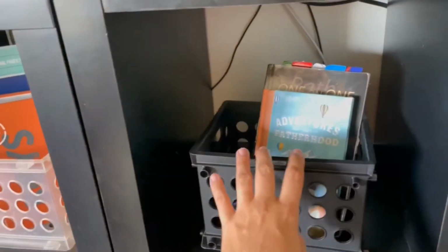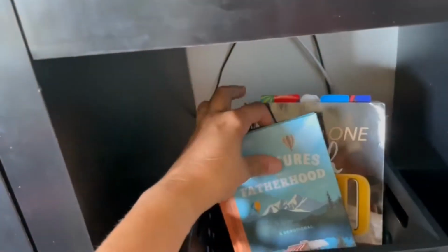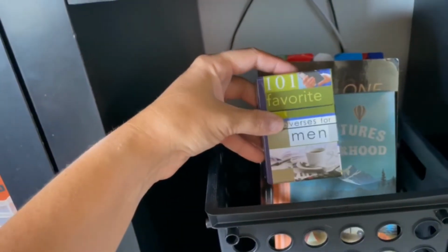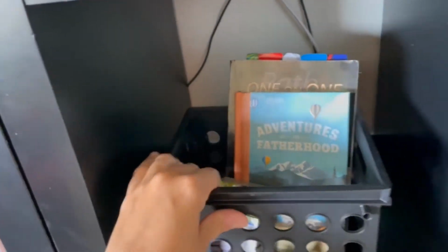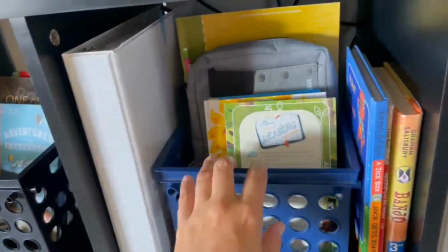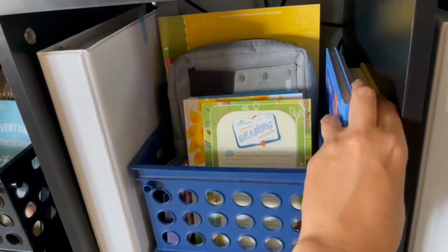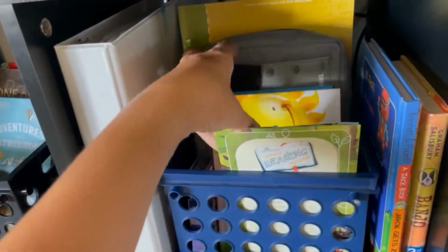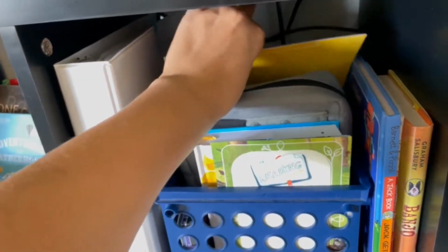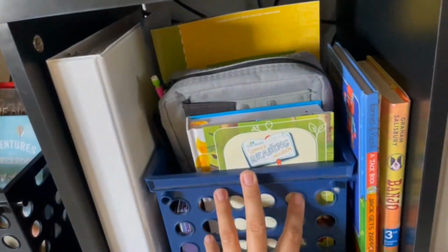Then this is my husband's. He has just a couple of his devotionals in here, and then some scripture memory verse cards. Then River's daily binder, some books that he's working on, and then his little devotional Bible, and then his discipleship book that we're going through.